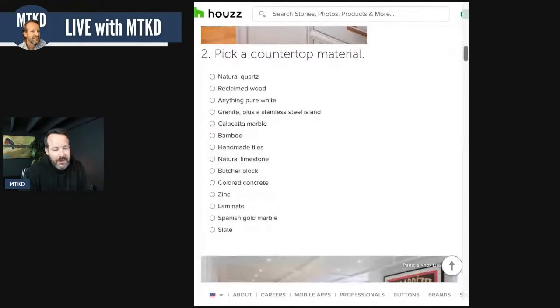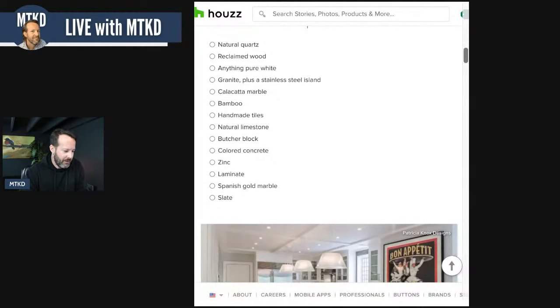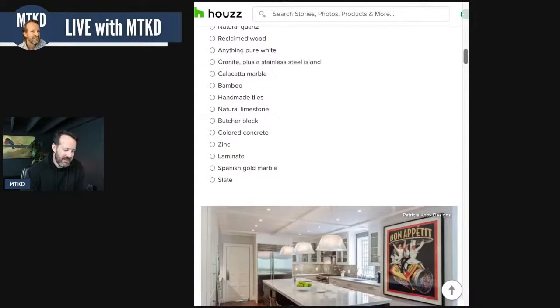Ooh, that's a nasty one. How dare we do this? Okay, let's see. I'm not going to pick laminate because I always pick laminate because it's my favorite. Let's see. Granite plus a stainless steel island. No. Natural quartz, reclaimed wood, anything pure white, Calcutta marble. Bamboo, handmade tiles. Definitely not. Natural limestone. Nah. Butcher block. No. Colored concrete. Ooh, maybe zinc. I don't know enough about it. Laminate, like I said, not going to choose it. Spanish gold marble. Well, that sounds amazing, but I don't think so.